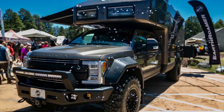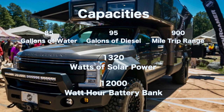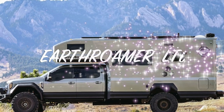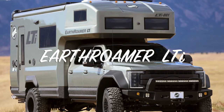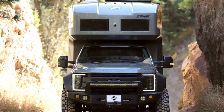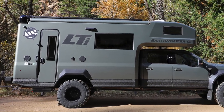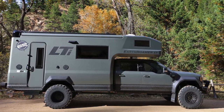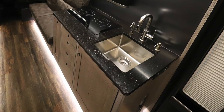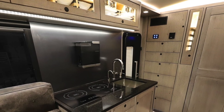Like what you are seeing so far and want to own a XV-LTS? Unfortunately, this model is now discontinued and replaced by the LTI model, the newest model of EarthRoamer. LTI also built on the Ford F-550 chassis with its vacuum-infused carbon fiber camper body and other really cool features. Go check out the EarthRoamer website if you're interested to know more about the most advanced expedition vehicle that EarthRoamer ever made.